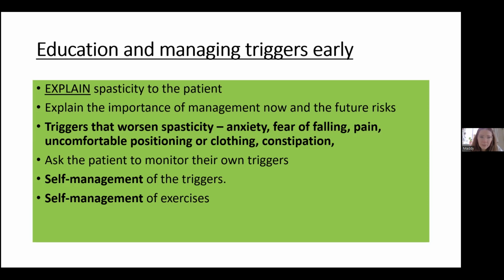As Rob said around the triggers that worsen spasticity, if the patient is feeling anxious, has a fear of falling, is in an uncomfortable position in a chair, or has uncomfortable clothing, constipation, incontinence, and pain, these can all increase your spasticity and your tone. So it's really important that we explain this to people, so that they can monitor their own triggers.